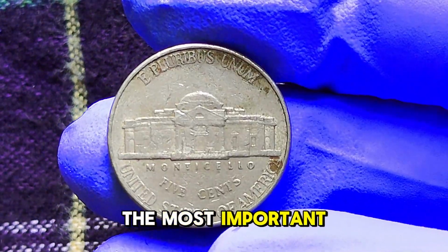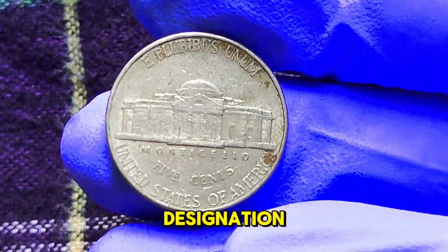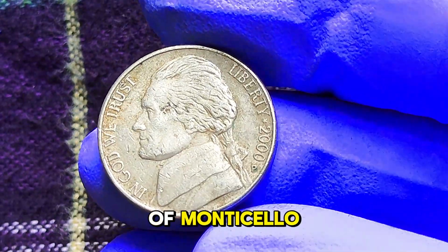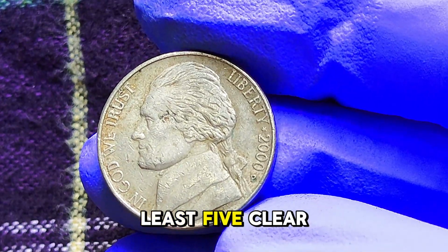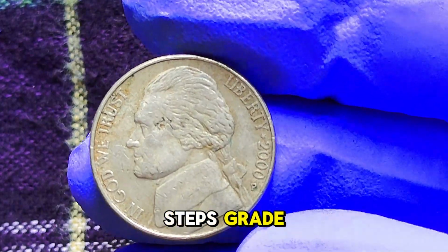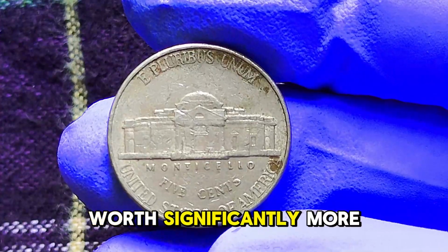One of the most important features for Jefferson nickel collectors is what's called the full steps designation. On the reverse side of the coin, look at the steps in front of Monticello. If the steps are sharply defined and show at least 5 clear, unbroken lines, your coin might receive a full steps grade. These coins are much harder to find and are usually worth significantly more.